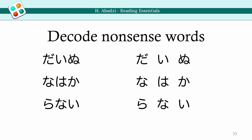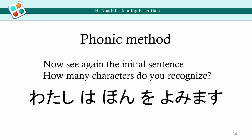Now decode some combinations that make no sense to you. Is practice helping you memorize the letter sounds, or do you need to know the meaning? Does more space between characters help you decode faster? Now look at the initial sentence again. How many characters do you recognize? Can you decode it?